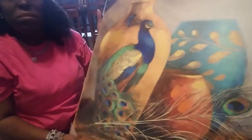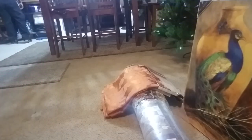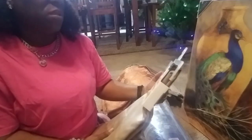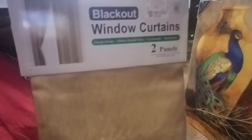With some curtains that I also picked up from Dee Dee's that I was going to use. This is some window curtains. They were $10.99. It's two panels, and they are blackout curtains, 56 inches by 84 inches. And this is the color.